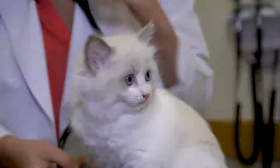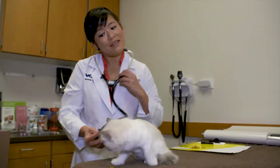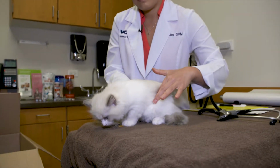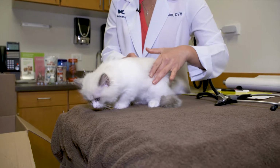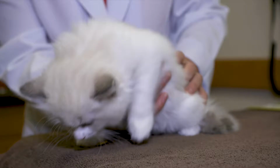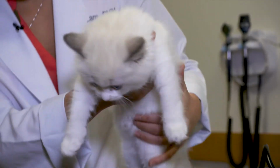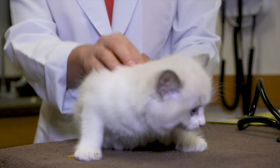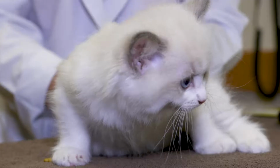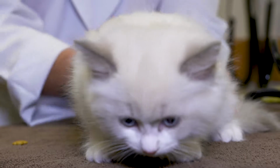I'm going to listen to the heart. The heart and lungs sound good. I don't hear any heart murmurs, any abnormal rhythm. I'm going to feel the belly. Just seeing if it's nice and soft. Kittens can have a little bit of a rounded belly, especially if they're eating well, so that's not always a bad sign. But if they're skinny and have a big rounded belly, that could be a sign that they have worms or other parasites. But this little guy looks nice and healthy, good body condition, not too skinny.